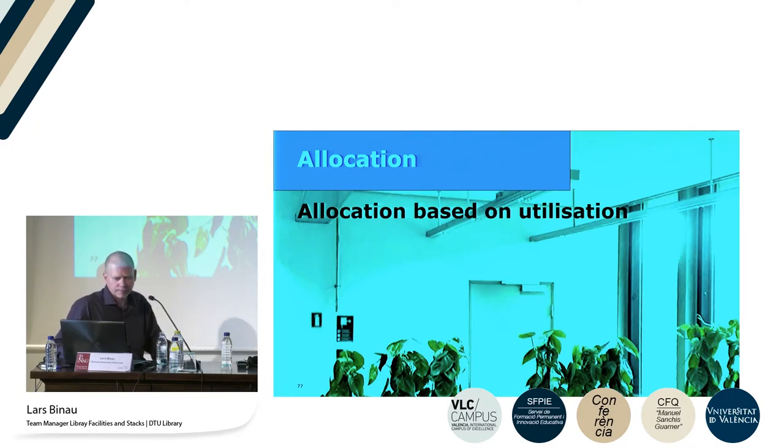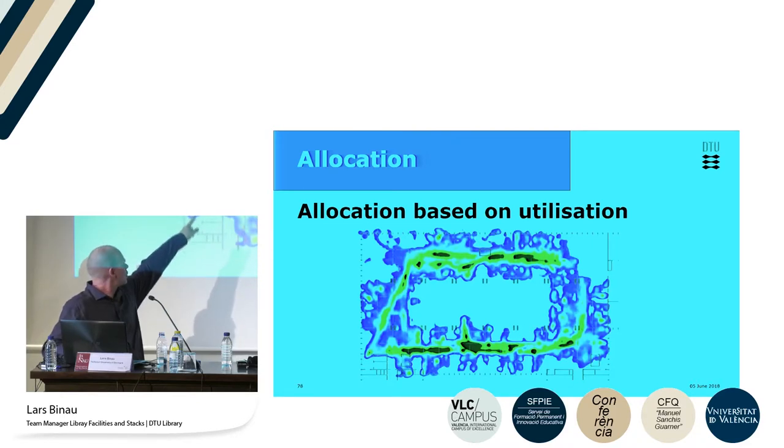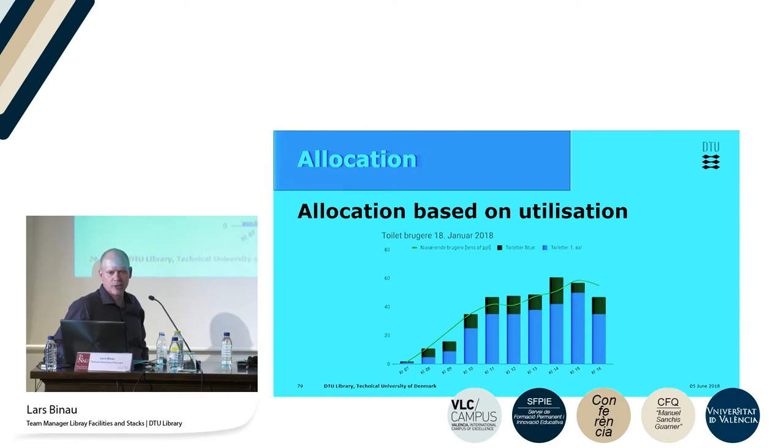In January, right here in the corner, you can actually see the entrance to the toilets on the three floors. So we try to count how many times the toilets have been used.